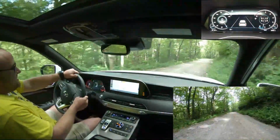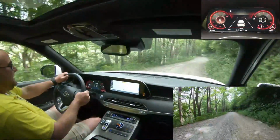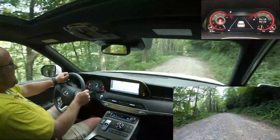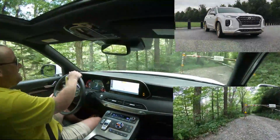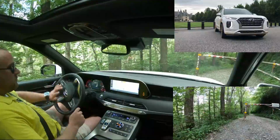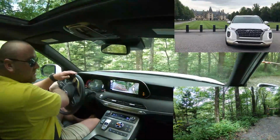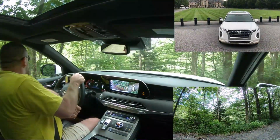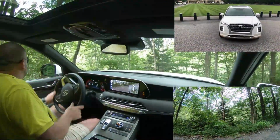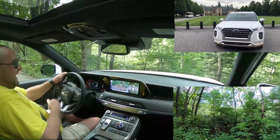So Hyundai's positioning their version of the full-size SUV, I guess it doesn't go far. They're positioning this as more of a luxury option, whereas Kia is going for more of a rugged positioning in terms of how their vehicle is tuned and how it will be marketed. So this Palisade definitely has more of a luxury feel right away, and looks very cool.